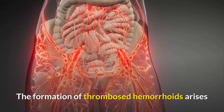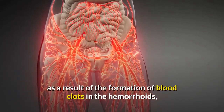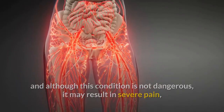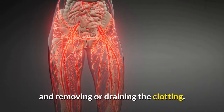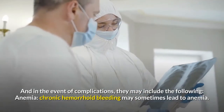The formation of thrombosed hemorrhoids arises as a result of blood clots forming in the hemorrhoids, and although this condition is not dangerous, it may result in severe pain, which requires taking appropriate measures to control the condition. This includes cutting it and removing or draining the clotting. And in the event of complications, they may include the following: anemia.